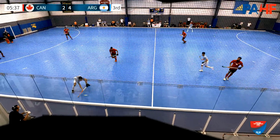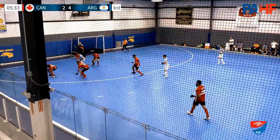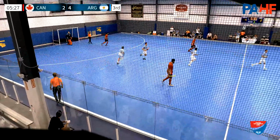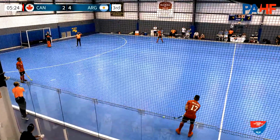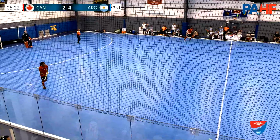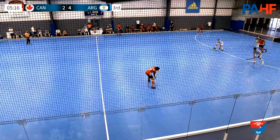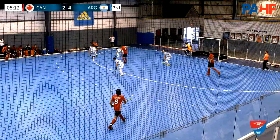That ball deflected high off the Canadian stick. Into the circle on the left side. I believe we had a danger there by Argentina, so they are down a player for 1 minute. Power play here for Canada. They certainly hope to take advantage of that. Could get within 1 goal.